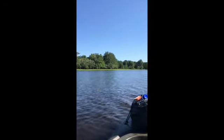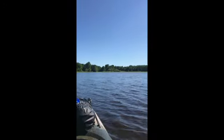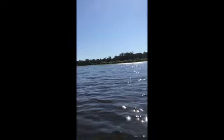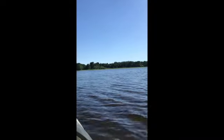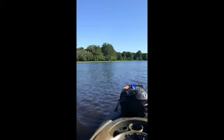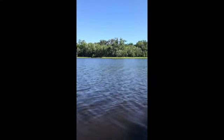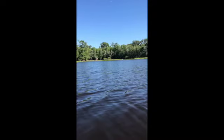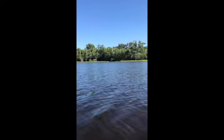Withlacoochee River in the Green Swamp. We've reached this place called Dobes Hole. It's a big, huge lake. Birds flying everywhere, fish jumping. Such a beautiful place. So this is well worth the reward to go up this river this low. It was a lot of work, but we did it.